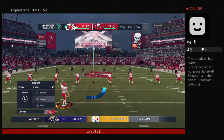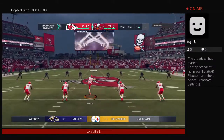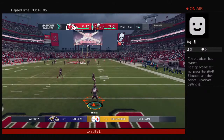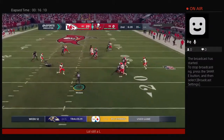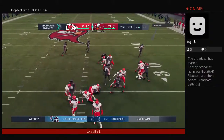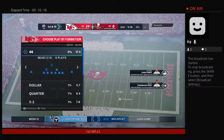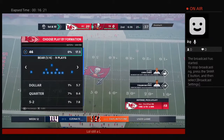Harrison Butker to kick off for Kansas City. So not much time to speak of remaining in this first half as the kick's away. That'll be taken about a yard deep. And the tackle going to be made right there at the 25-yard line. At their own 25-yard line.